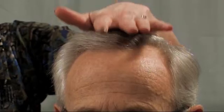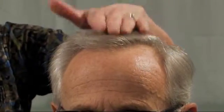See, Kevin's hair really looks good. Look at all the body that he has. When you put your hand down and you feel resistance like that, you see how you get that bounce back going on? That is because his hair is healthy.